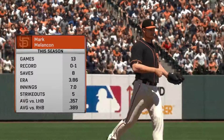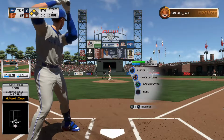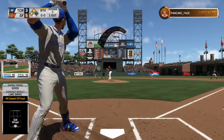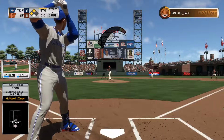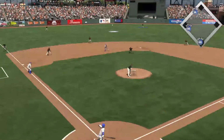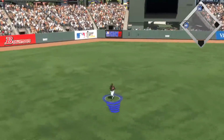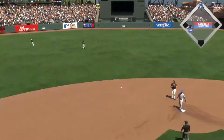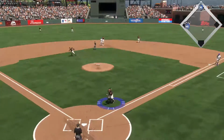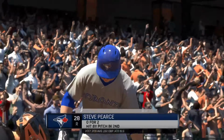Mark Melanson enters a little earlier than usual as he'll be asked to get 5 outs to try to earn the save here. Here comes the first pitch. Swung on and lifted in the air to left center. Span giving chase. He makes the catch. Here comes the runner from third. But no, he'll put on the brakes and head back to third.